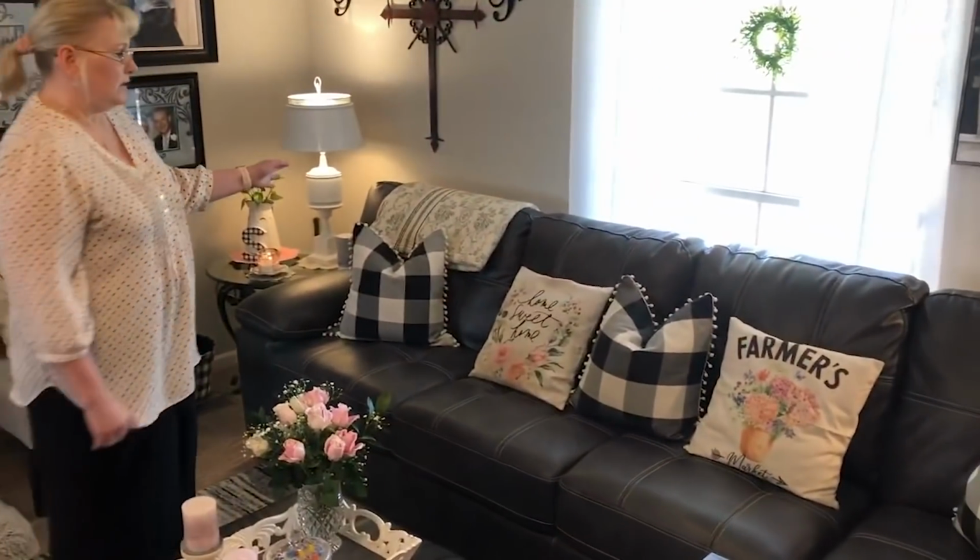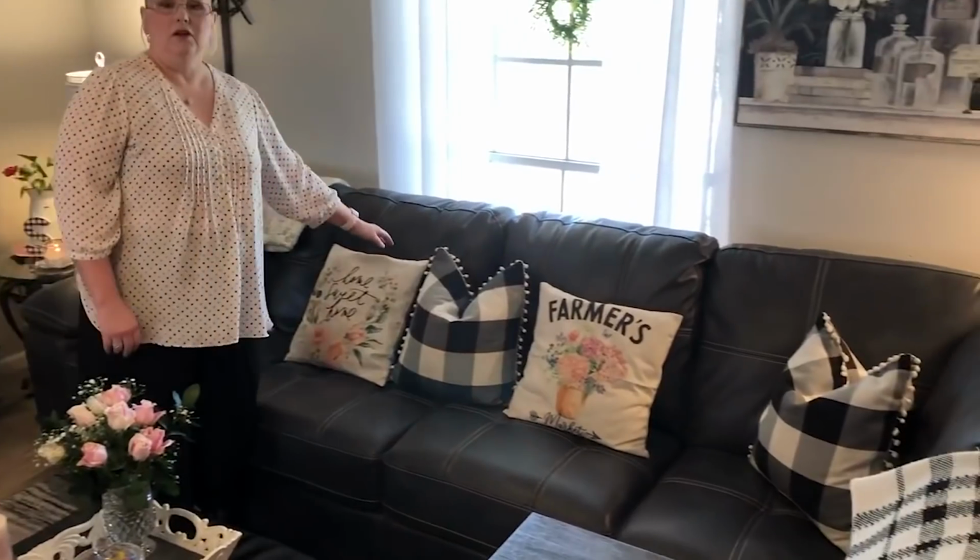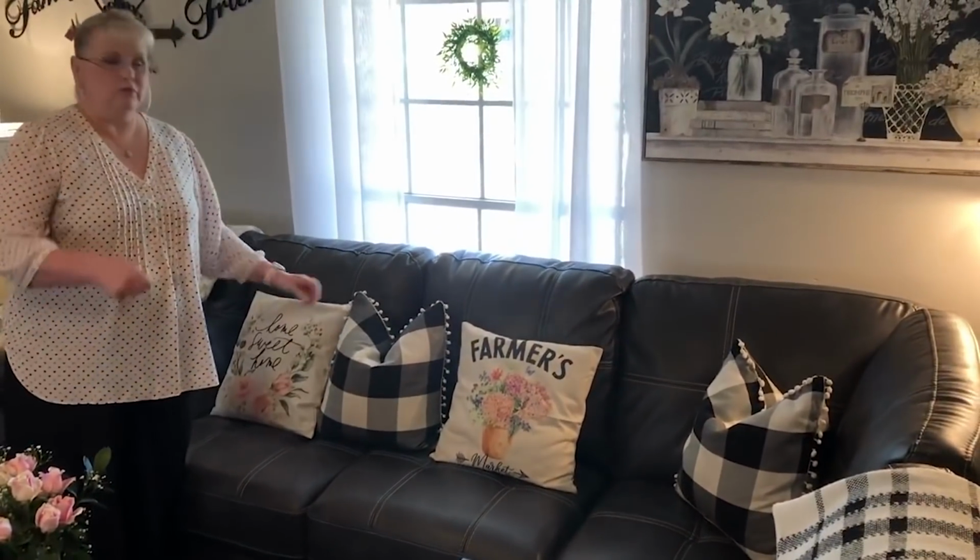As you can see, my pillows, these are all from Amazon. These are pillowcases, pillow slips. You just unzip them, wash them, throw them in the washing machine, let them dry. Fantastic buy, Amazon. Look for your farmhouse decor at Amazon.